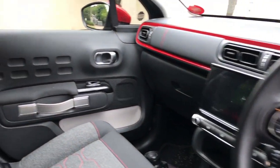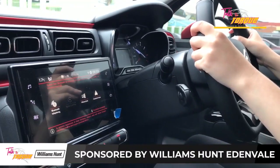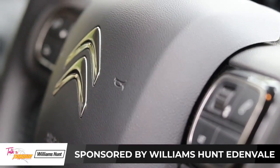The infotainment is a bit lower, usually it's up high on the dashboard. This one was a bit lower. It can be a bit of a problem while driving, but it has steering wheel toggles, so you're not going to be too much focused on the infotainment system, and you can see where you're going as well.